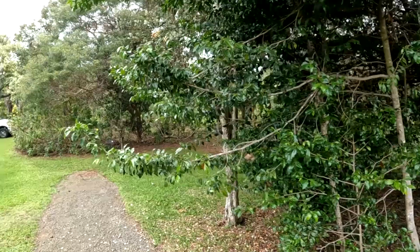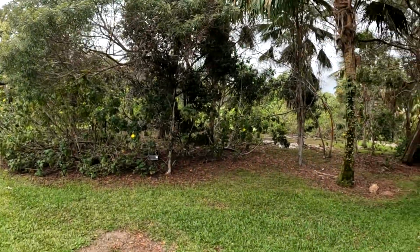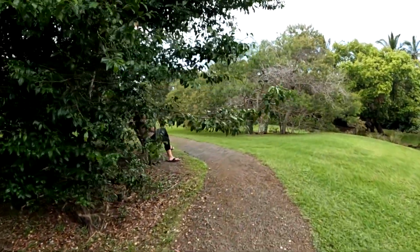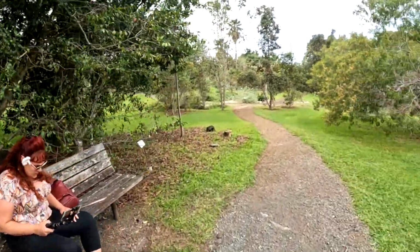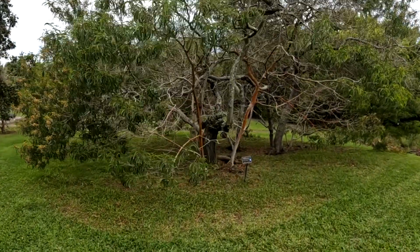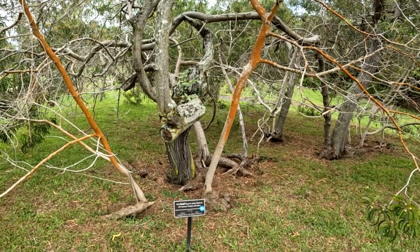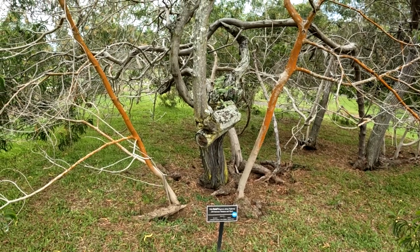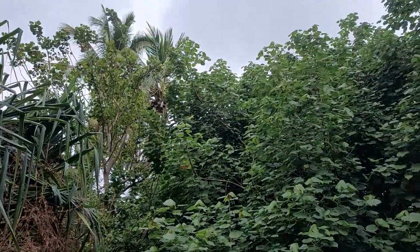We really enjoyed our time here at the ethnobotanical garden, walking around and enjoying many of the flowering trees. There are several hibiscus varieties here, which were very beautiful. It was interesting to read a lot of the different signs and learn about the different endangered trees at this garden. Beware falling coconuts. Signs you only see in the tropics? Yeah.